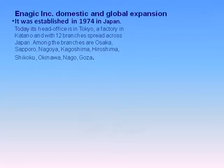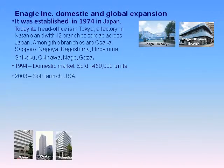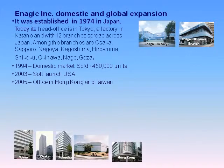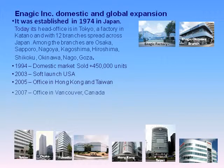Energy Incorporation, domestic and global expansions since 1974. It was established in 1974 in Japan, and sold machines for hospital use. In 1994, domestic Kangen water machines sold more than 450,000 units. In the year 2003, soft launched in the United States of America. In the year 2005, set up offices in Hong Kong and Taiwan. In the year 2007, set up an office in Vancouver, Canada.